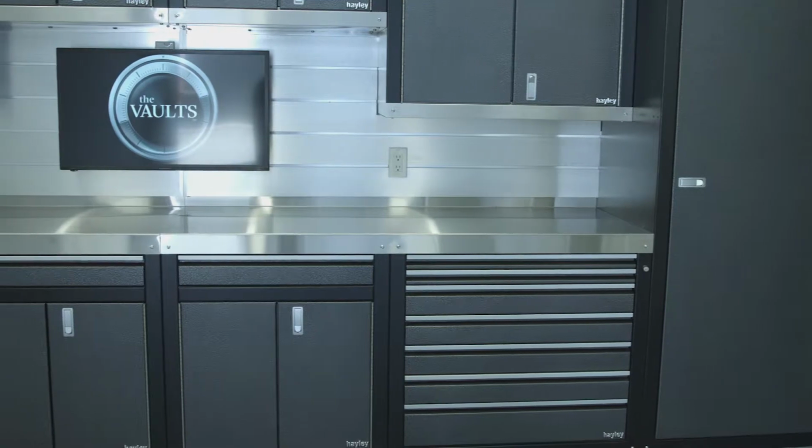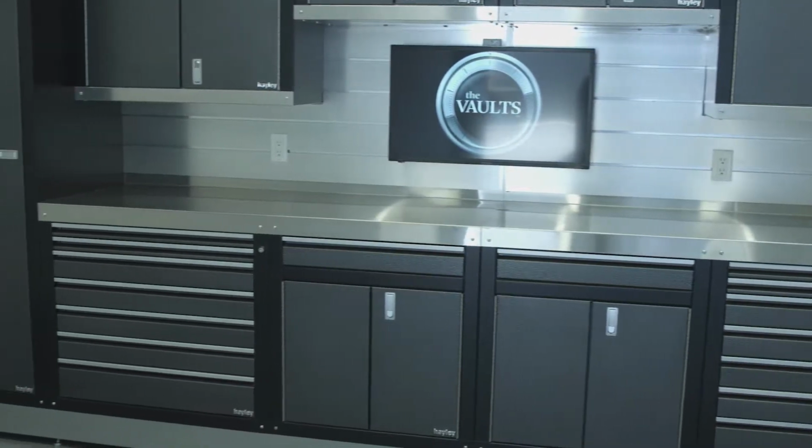Storage and shelving is so important in a garage. You're going to want a spot for those tools and trophies and all of your prized possessions.